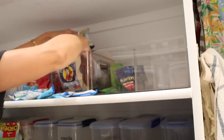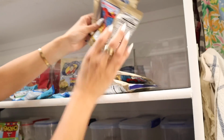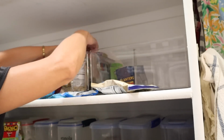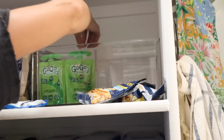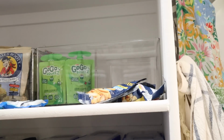The kids' snack area has been totally depleted, so I wanted to get it organized, and I will be doing a future video where I take everything out of here and clean all the shelves down. There are lots of crumbs and whatnot that fall when the kids are in here, so I just want to get all of that clean, but that's part of my back to school clean and get organized with me videos.